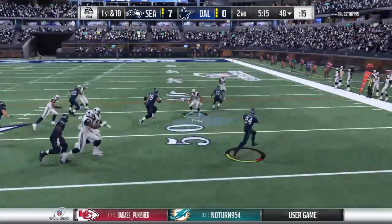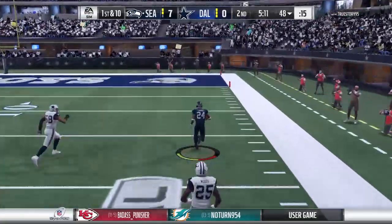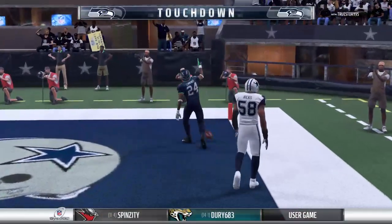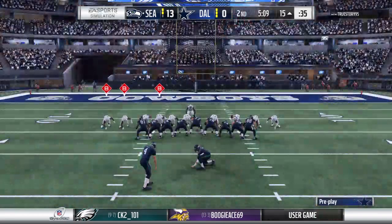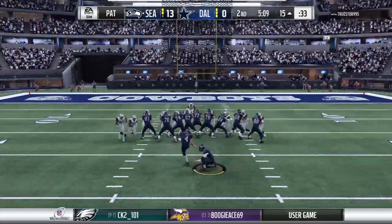Now they try the right side here. And some room to roam now. And now off to the races down the right side. And all the way in, touchdown Seattle. Keith Mumphrey, 52 yards. And the Seahawks add on to their lead.